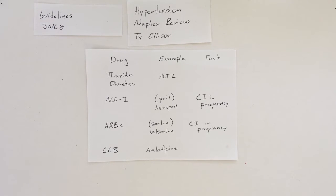The next ones are ARBs, and these are going to end in sartan, like losartan and valsartan. These are also contraindicated in pregnancy, and there's not going to be as much cough associated with these. So if someone has cough on ACE inhibitor, you can put them on an ARB and they shouldn't have the dry cough anymore. And then finally is our calcium channel blockers, and this would include amlodipine.